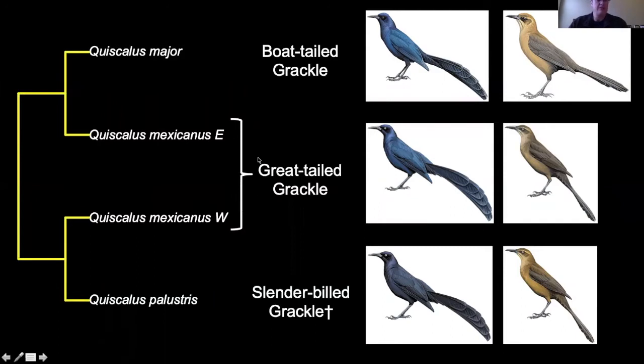It's likely that the eastern and western clades of great-tailed grackles were once isolated lineages that retain the ability to interbreed, and now they're fusing since they have come into secondary contact. Eventually, one or the other of these two lineages will go extinct, and the great-tailed grackle will look genetically like the sister species of either the boat-tailed grackle or the slender-billed grackle.